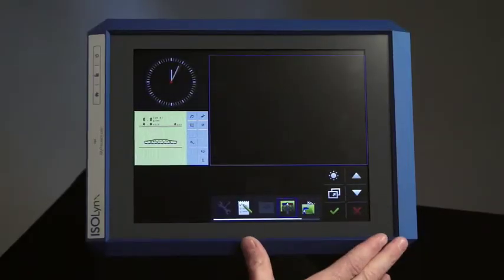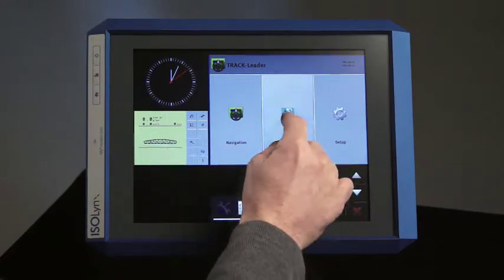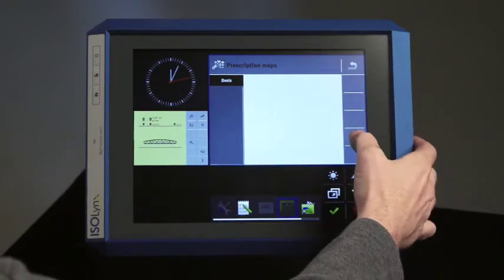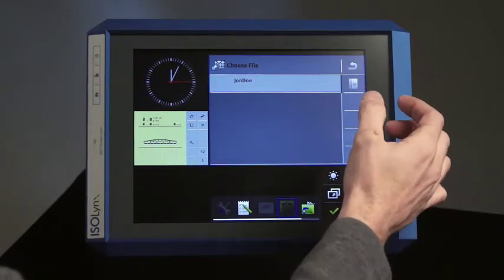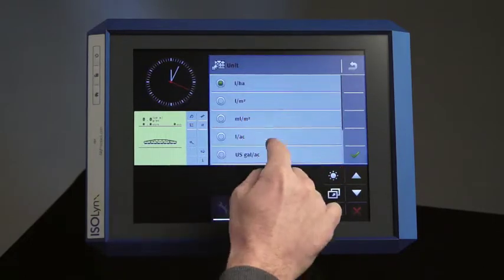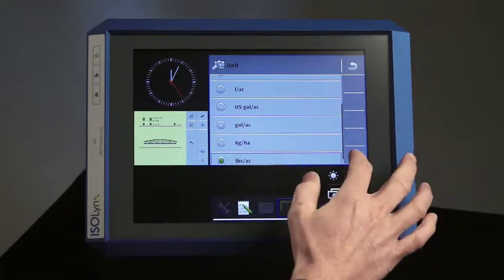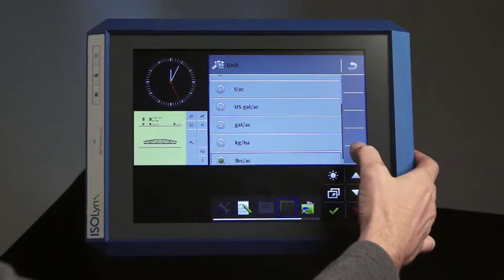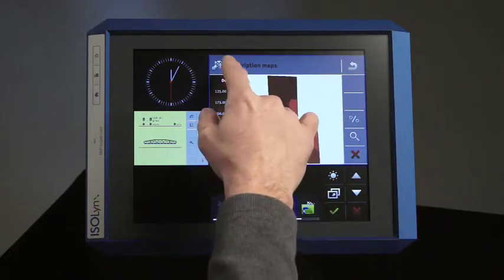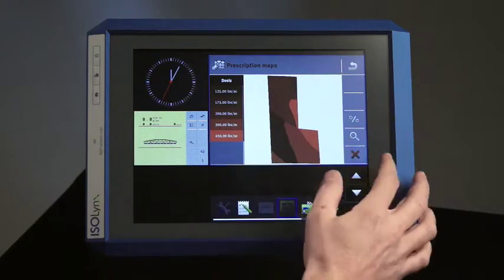Now I want to show you how quick and easy it is to set up a new job. I'm gonna go into the navigation, click the storage button, go into the menu map, zoom in, grab a file, pick what product I want, go down here and it's pounds per acre because this is a spreader, a fertilizer map. Click on the check mark to accept it as pounds per acre, and there it labels it all as what color to what rate I have per acre.